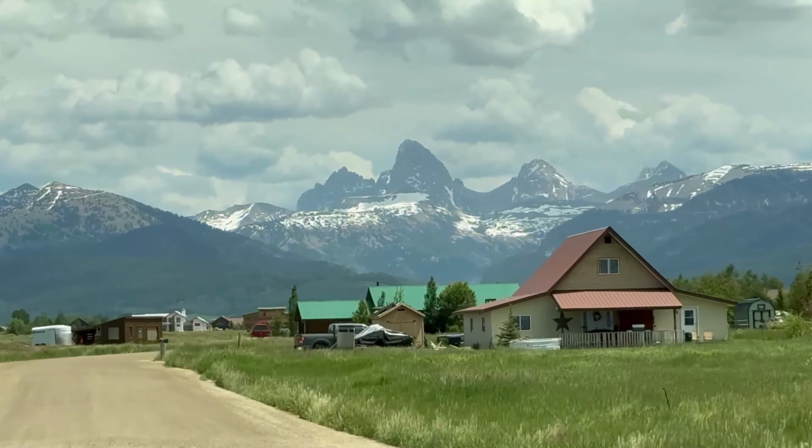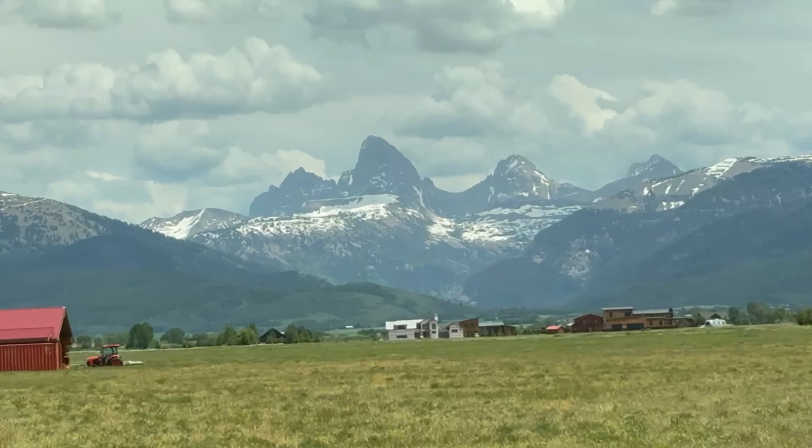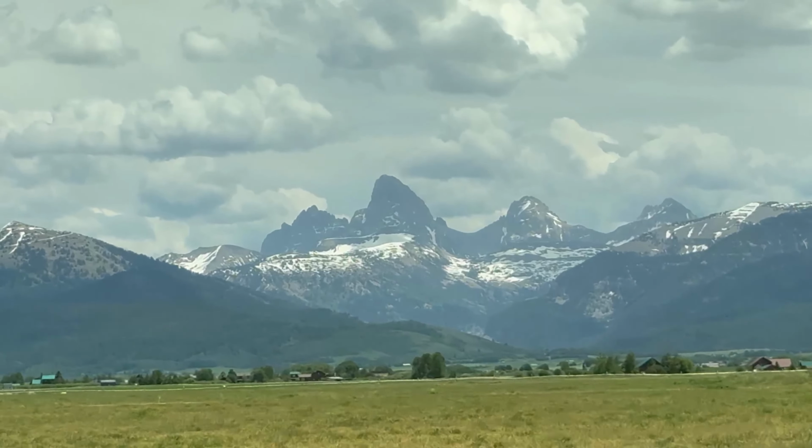This small, quiet town provides an authentic rural Idaho experience. Surrounded by farmland and set against the backdrop of the Tetons, Tetonia is a peaceful spot to stop and admire the scenery.